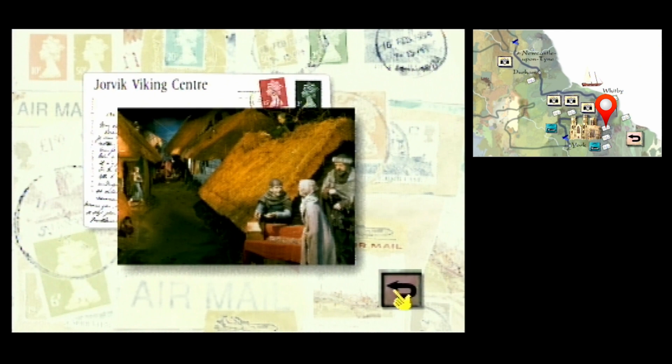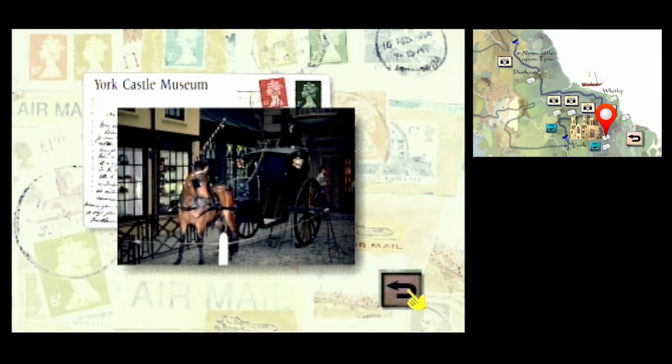My kids adored the Jorvik Viking Center in York. This is Coppergate Street in the year 948. The recreated Victorian street in the York Castle Museum is so convincing that I nearly clambered into the hansom cab.